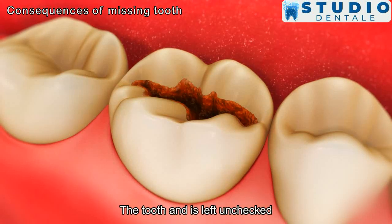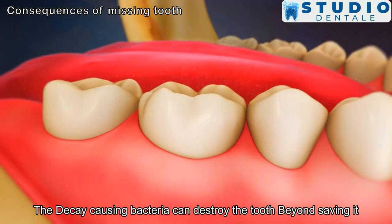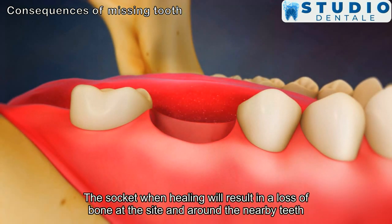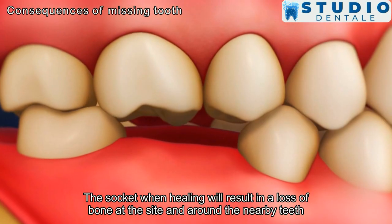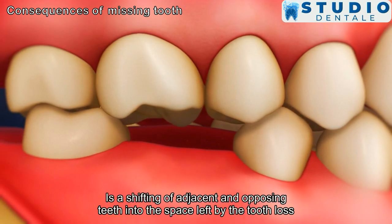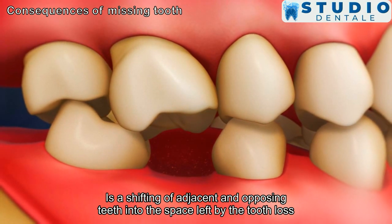a tooth and is left unchecked, the decay-causing bacteria can destroy the tooth beyond saving it, ultimately leading to tooth loss. The socket, when healing, will result in a loss of bone at the site and around the nearby teeth. The result of the missing tooth and resulting bone loss in the area is a shifting of adjacent and opposing teeth into the space left by the tooth loss.